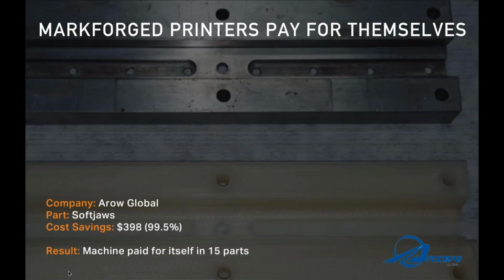Okay, and one more example of printers paying for themselves is Aero Global. They designed a soft jaw for work holding, and they saved $398 a piece. That machine paid for itself in only 15 parts.